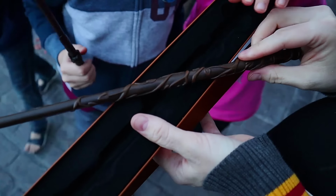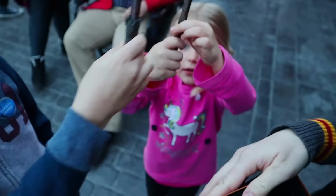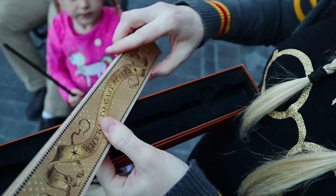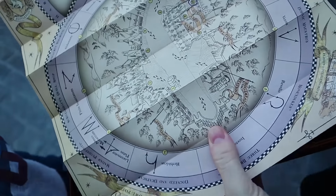Ellie got Hermione. James, let me see the wand you got. You got Harry Potter's wand earlier. This one is very cool. Hermione Granger's, but actually Ellie Beach's wand. And so there's the map. The map tells us where the cool spots are to use the magic, right?